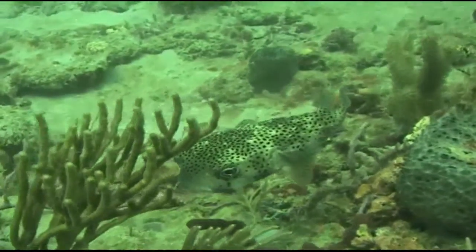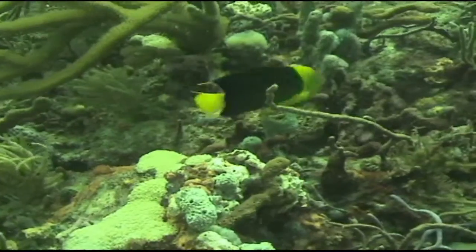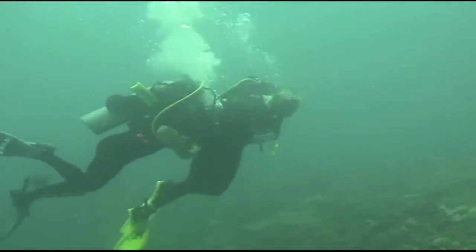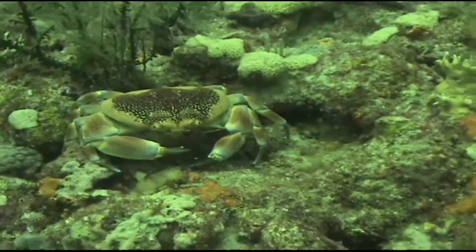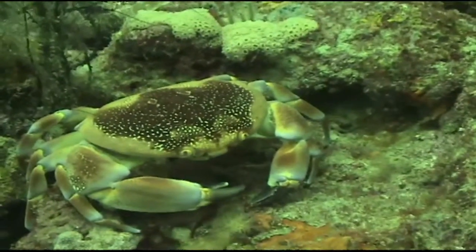These little guys are all over the reef. That's a puffer fish. He can blow himself up with water and make him look twice as big to a predator. We're cruising back over the reef in drift dive mode. Of course, that's a crab in the middle of your screen. Great eating.